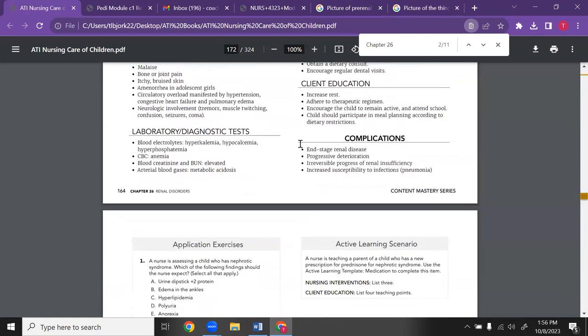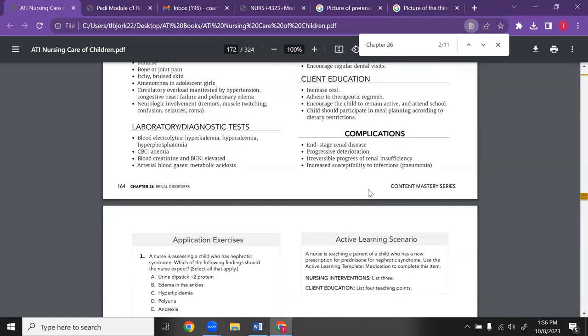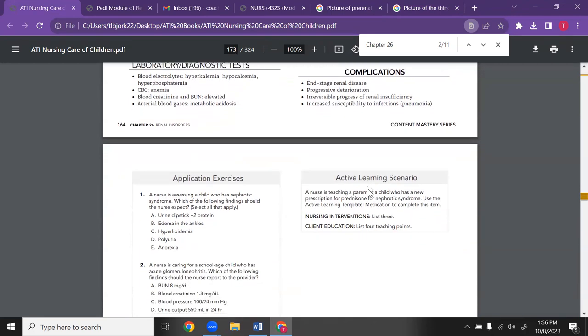Complications. So this is a complication here, end-stage renal disease. If we have chronic kidney disease, they're not going through the whole process, but how do you know you're having it? It goes down in stages, and they don't show it on here. But as you go down, stage one, stage two, stage three, stage four, whatever, the glomerular filtration rate slowly drops down as you go into severe renal failure. And so be aware that the glomerular filtration rate will drop.